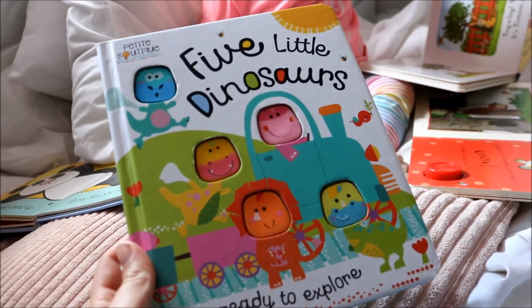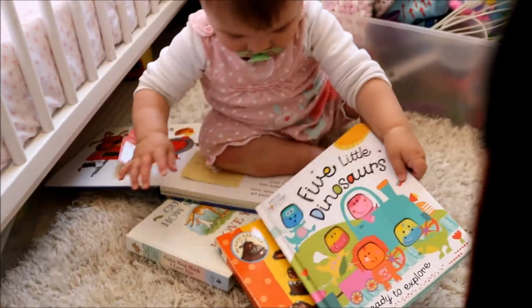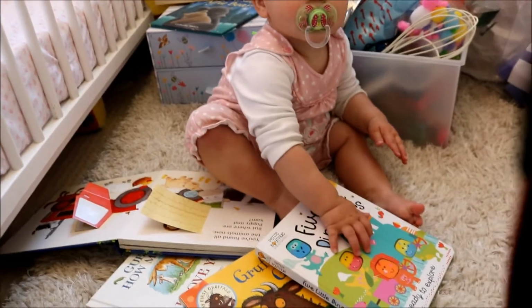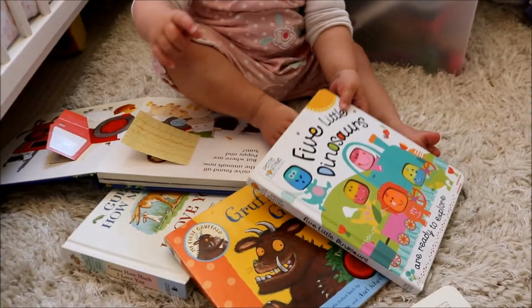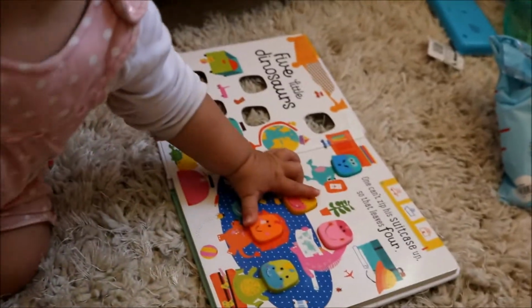The next book is just a gorgeous little book I found in the sale in The Works. It's called 5 Little Dinosaurs and simply tells the tale of 5 little dinosaurs who are ready to explore. As you turn each page, the number of dinosaurs decreases as they all head off on different adventures of their own, and eventually they all end up back home together.